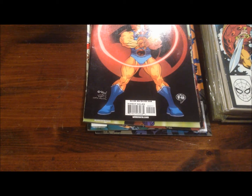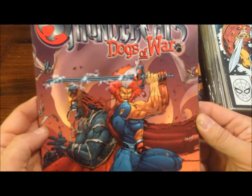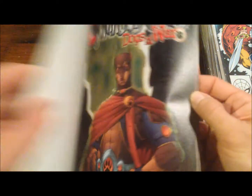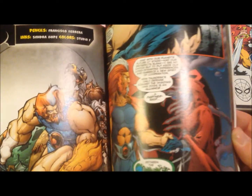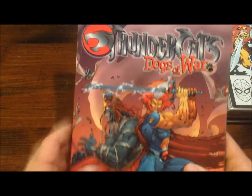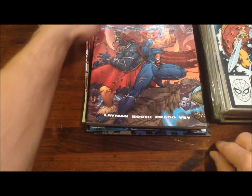And then I have a graphic novel, Thundercats, The Dogs of War. It's Thundercats versus Dobermans. The actual, literal dogs of war. They are literally dogs of war. And these are all of my Thundercats. I really like the artwork in the new stuff, but I have a special fondness for the originals because I read the hell out of them as a child.